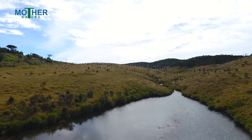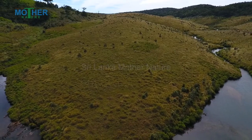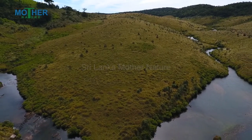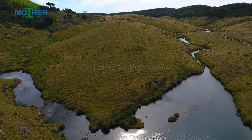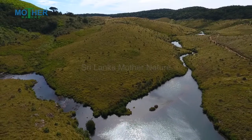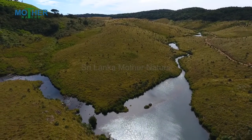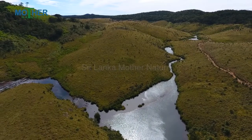Terrain of Horton Plains. The gently rolling plateau of Horton Plains at the southern end of the central montane massif of Sri Lanka is interspersed with a network of streams and channels. The montane forest is also the source of three major rivers of Sri Lanka: River Mahaweli, the longest river of Sri Lanka, River Walawe, and River Kelani.